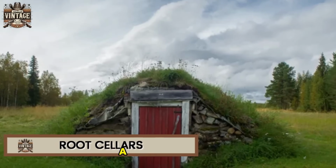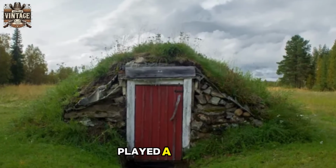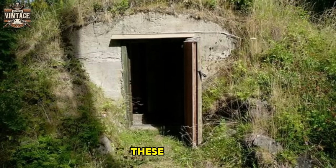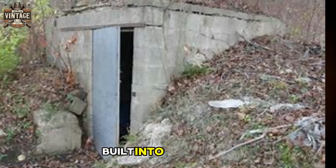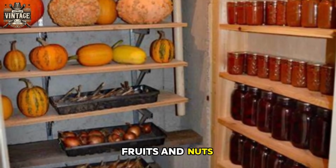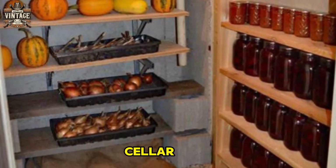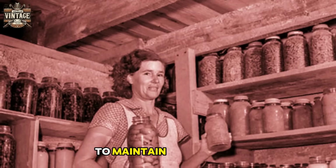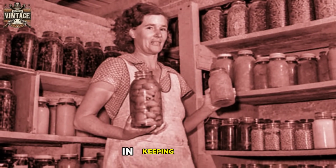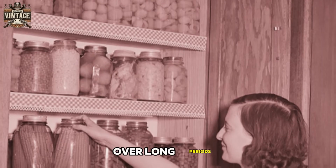Root cellars, a staple in many older homes, played a crucial role in how families preserved their food. These spaces, often an unfinished room in the basement or a separate cellar built into the ground, were perfect for storing vegetables, fruits, and nuts. The beauty of a root cellar lay in its ability to maintain controlled temperatures and steady humidity, key factors in keeping food from spoiling over long periods.